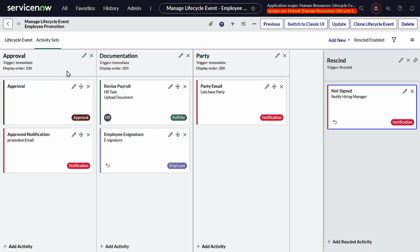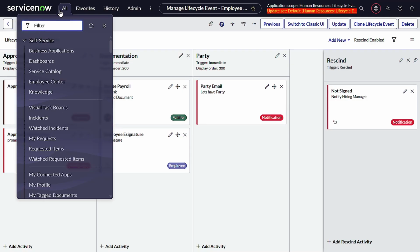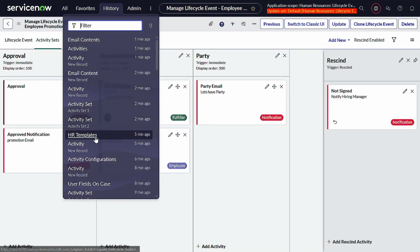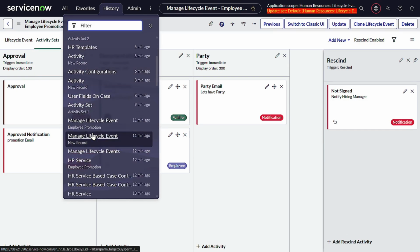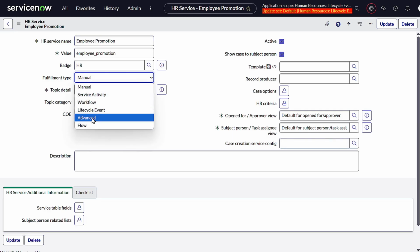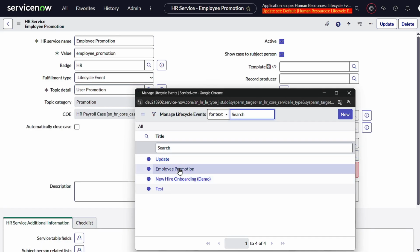Now we are done. Let's see the things in action. So we will not go through employee center because I haven't added the taxonomy. If you want to see how we can add the taxonomy, you can see my previous video. And now the first thing we have to do is go to the HR service which we have created, employee promotion, because we didn't select the lifecycle event over here, right? So we will go to lifecycle event over here, and it was employee promotion.